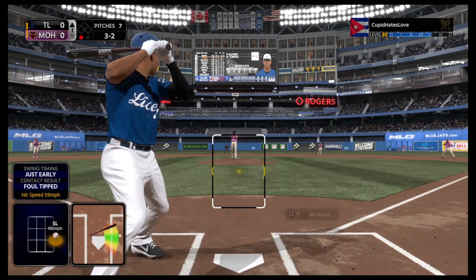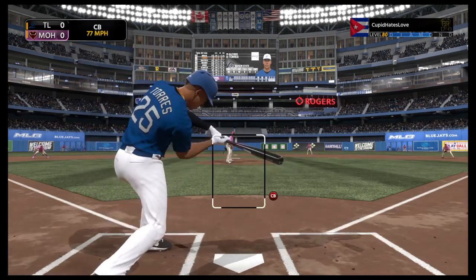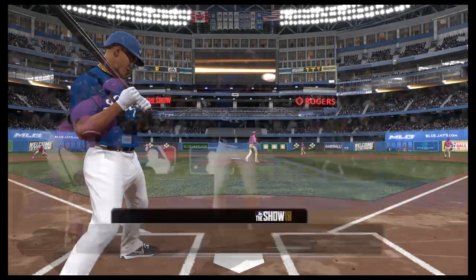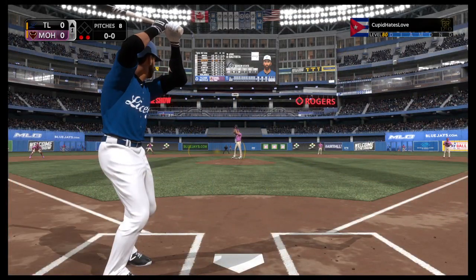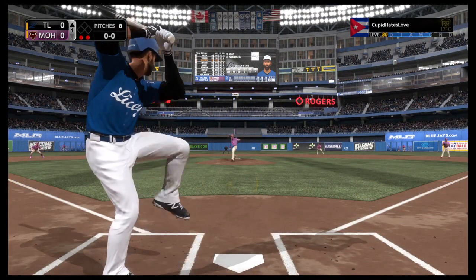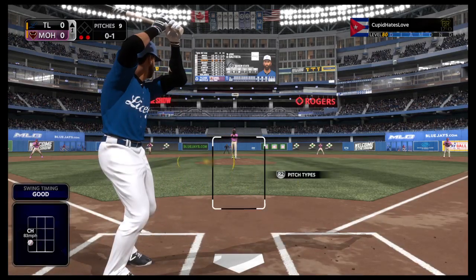Fouled away. He'll try to hold back, but he won't be able to, as that's ruled a swing, and there are 2 away now. First delivery to him on the way. Went about halfway there, but it's a called strike regardless.